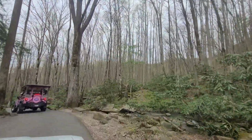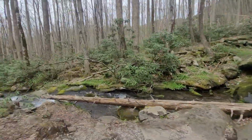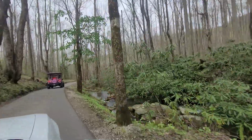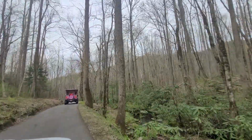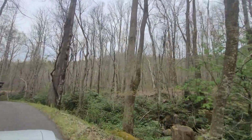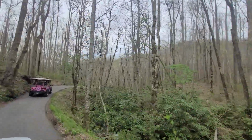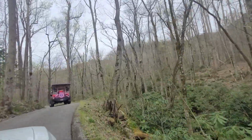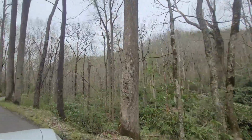Where are you folks visiting from? Have you ever been to the Roaring Fork? Is it something you've planned? Have you ever heard of the Roaring Fork Nature Trail? Not to be confused with Cades Cove, although they are very similar, one-lane, one-way roads. It's pretty cool to go see. Let me pause and let you just enjoy the scenery as we ride around together. I'm still here with you.